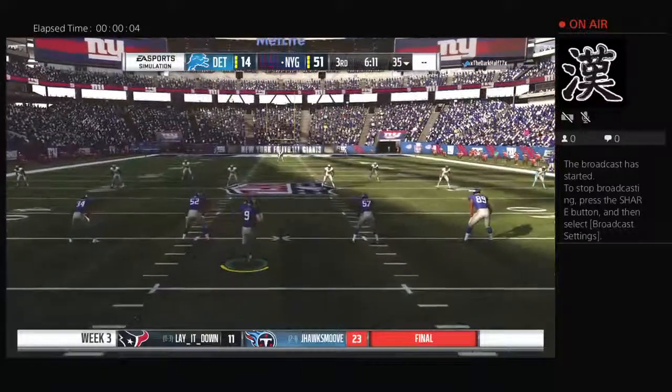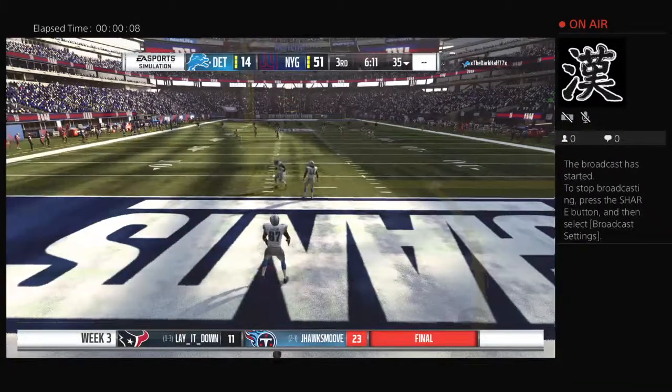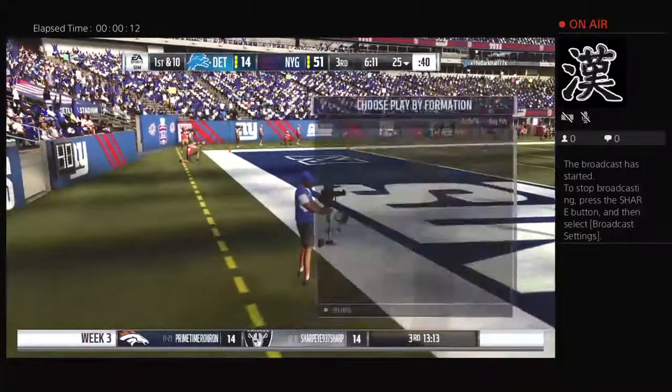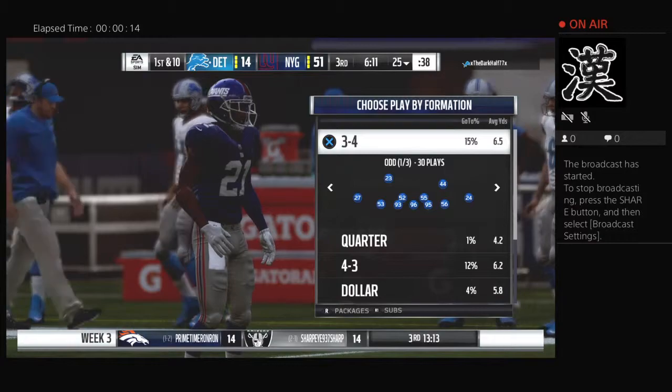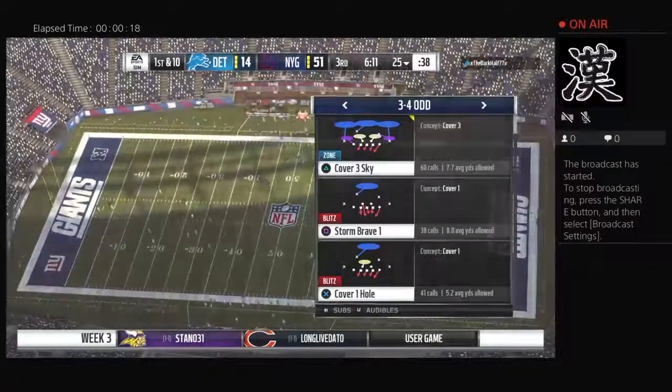To kick this one away. And they will not get a chance to return this one as it's through the end zone for a touchback. Here's the Lion offense now as they get ready to take over.